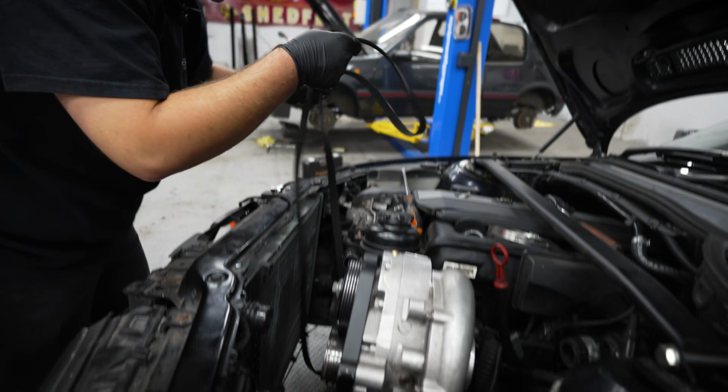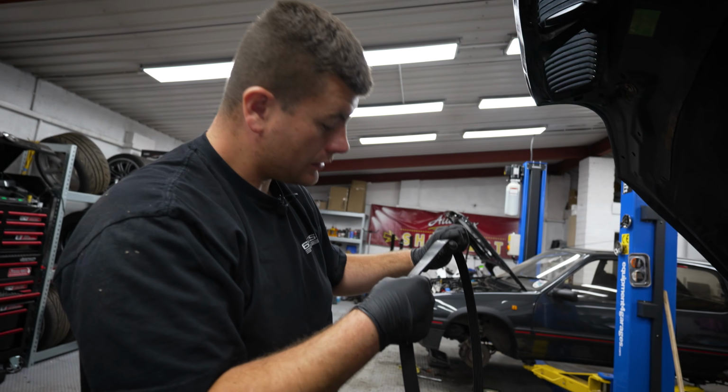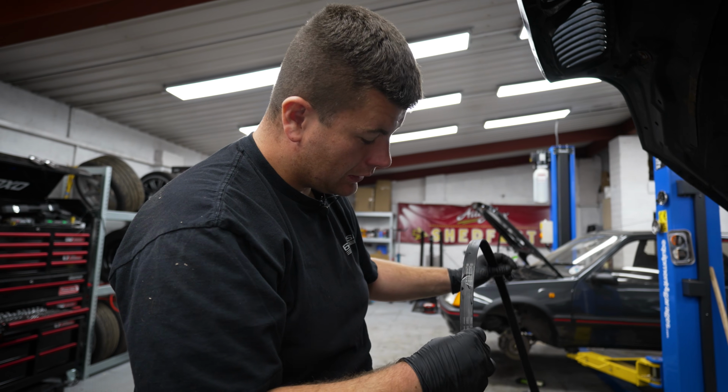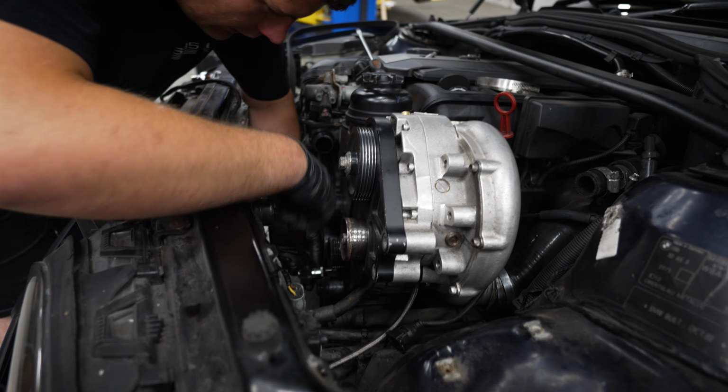How's the belt looking then? It looks all right. There's no age-related cracking, there's no signs of overheating, no slippage. You can still read the writing on it. Looks good. So I need to undo that. I need to undo this here.